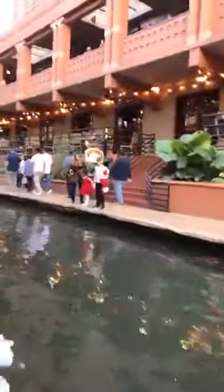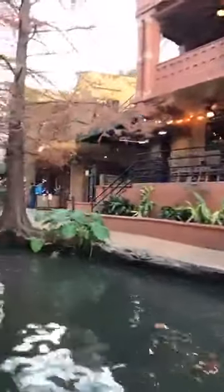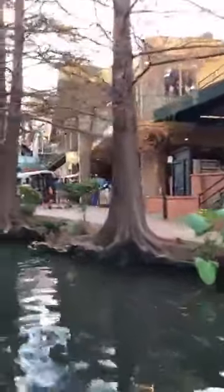A lot of people worry about those ducks out there in the river getting run over by the boats. Please don't worry about that. It's actually quite impossible to run those ducks over with these boats. Believe me, I've tried. They're like little floating targets. I'm kidding. I wouldn't do that.